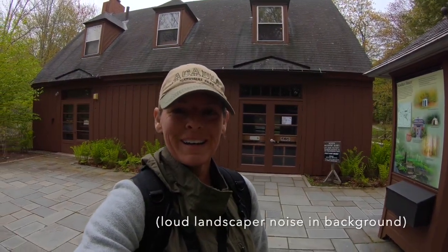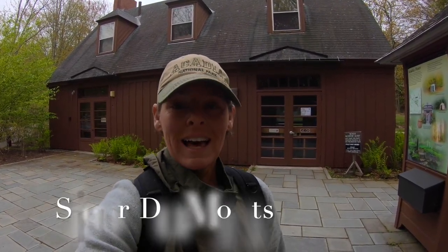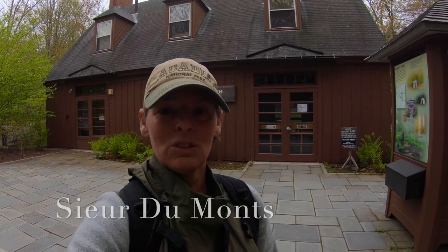Here I am. I am at Acadia National Park. I have turned into a Sieur de Mont. Last year I didn't even come here because I thought it was no dogs, but it turns out it's no dogs for the wild gardens, but you can take your dog in the path.